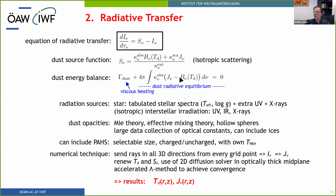And I'm talking now only about the dust. So forget about the gas. It doesn't have a big opacity. So most of the opacity is in the grains. And then you can formulate your problem with this source function. In this case, isotropic scattering is assumed. So the mean intensity actually comes in here. And you also need to know the dust temperature. And then you know your source function, and then you can solve this.